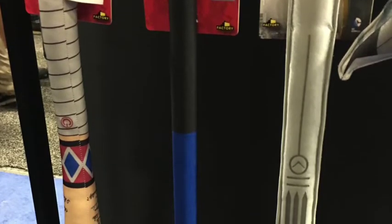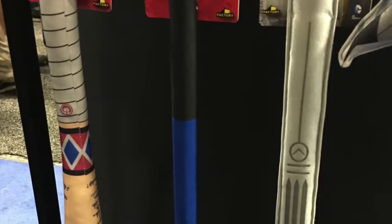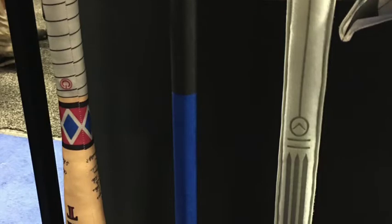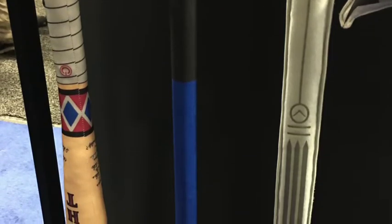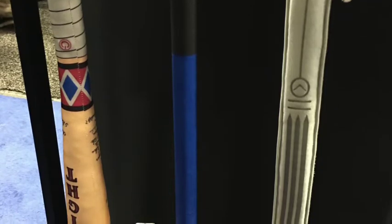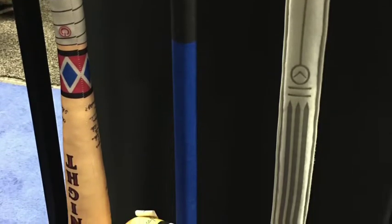So, for instance, we have our Suicide Squad Harley Quinn Bat. Oh yeah, feel free. That's really cool. Safe for the kids as well. Safe for the kids as well. Yeah, that's awesome. Very soft and highly detailed too. We base it on the actual prop, and this is coming out in a couple of weeks. It will literally be in stores in a couple of weeks.